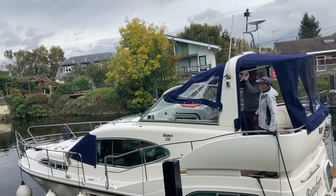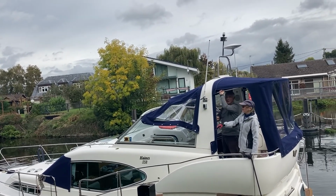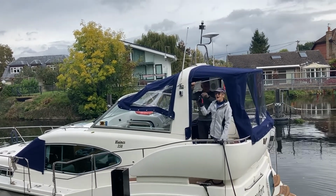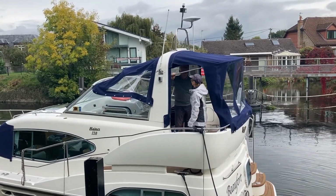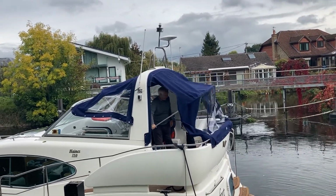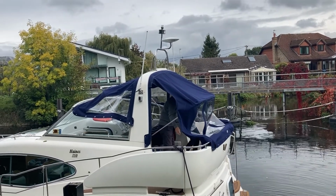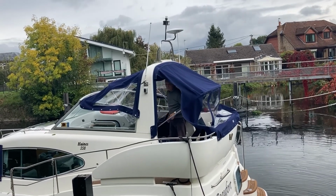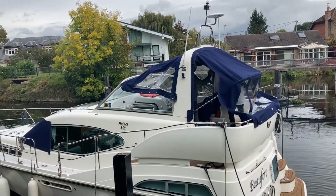We have to take this down because we can't get under the bridge. Really? Very low bridge. Right. We can't get under it. We've got to take all this down. Oh, I see. It's raining. Oh, the canopy, right. The joys of boating, eh? Well, when the boat's too big for the river. Yeah, yeah. Well, nice to talk to you.